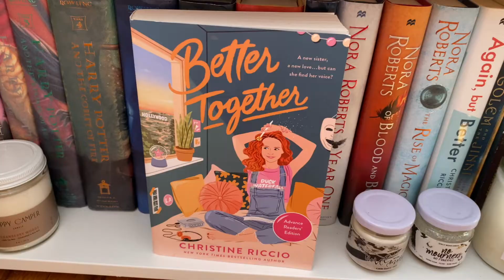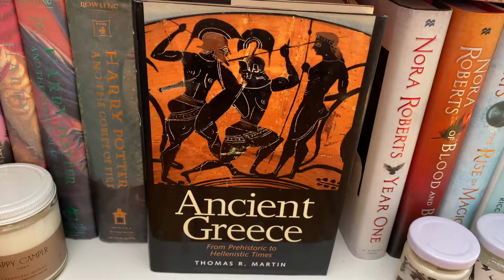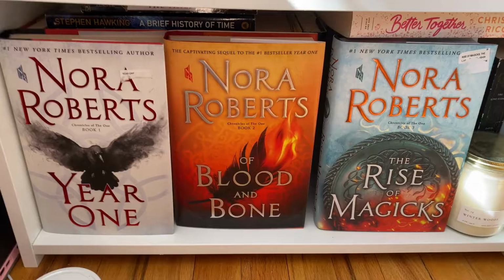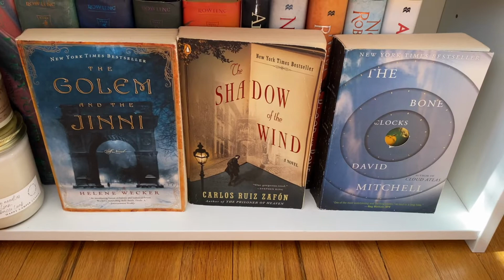But then I have Better Together by Christine Riccio. Again, But Better by Christine Riccio, which I loved. A history book on Ancient Greece by Thomas R. Martin. Then I have The Chronicles of the One trilogy by Nora Roberts, and then a few random paperbacks that just didn't fit above, and those are The Golem and the Jinni by Helene Wecker, The Shadow of the Wind by Carlos Ruiz Zafón, and The Bone Clocks by David Mitchell.